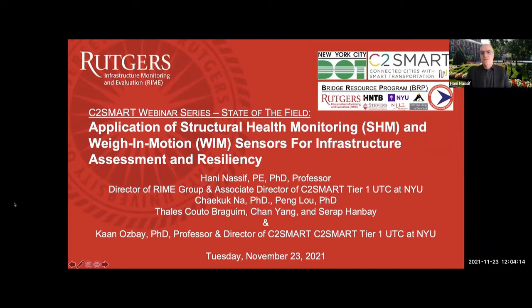So what I wanted to highlight today in this series is how do we combine, and that was out of necessity in most of the projects, how do we combine the structural health monitoring with the Weigh-in-Motion sensors, which is mainly used for assessment and evaluation of bridge structures in particular.